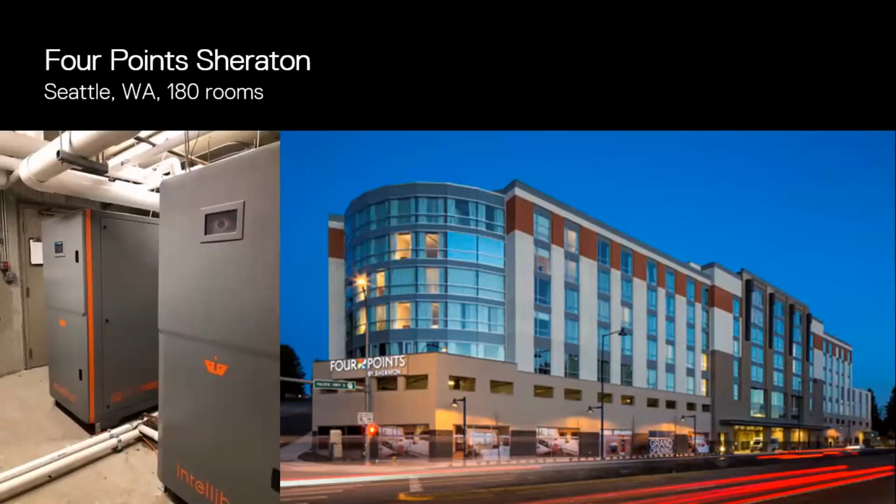Seattle, Washington at 4 points. Again, 2 million BTUs there with no problem, no storage. All these have 0 gallons of storage in them.